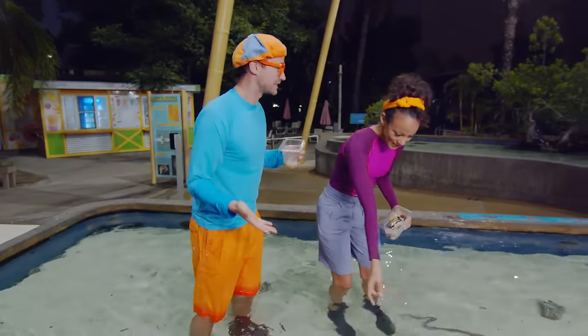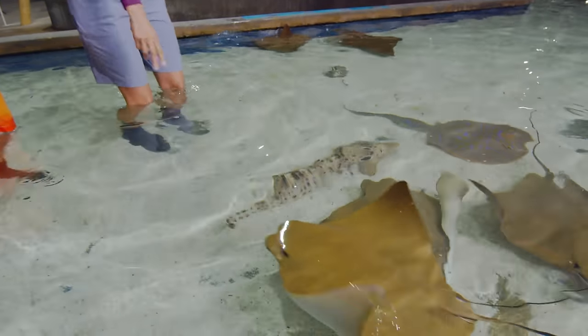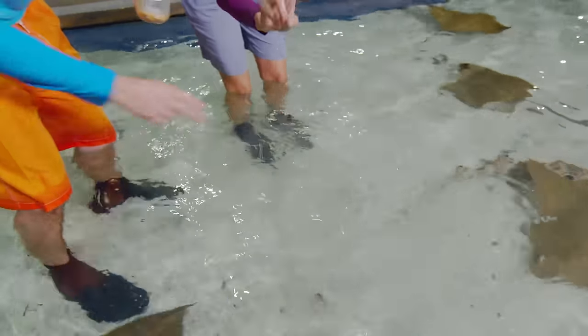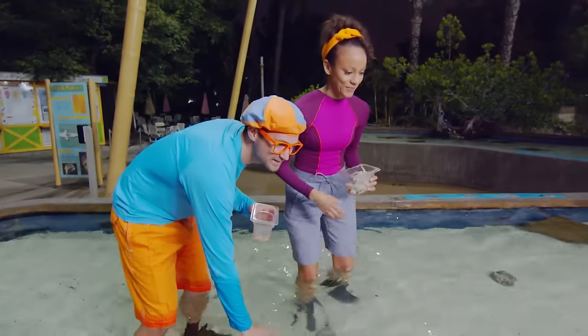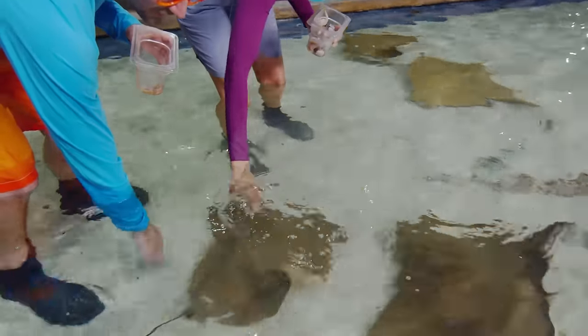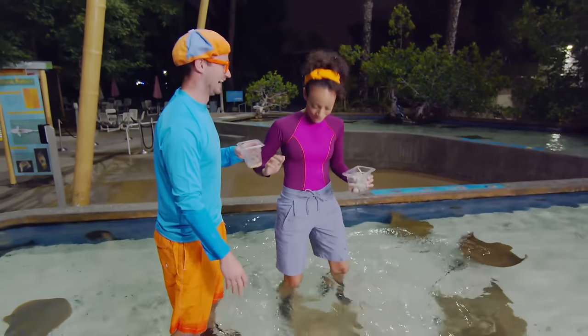Actually, we can touch them too. Really? What do they feel like? Oh, you tell me. I'm going to do two fingers along their back. Okay. Nice and soft. Oh, there's one behind us. Oh, hey, Ray. Oh, here's one. Hello. Hi. Whoa. Cool. It's like he gave me a high five.